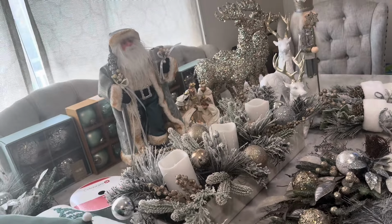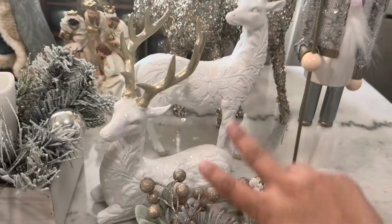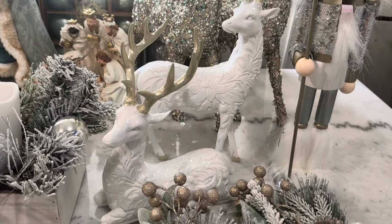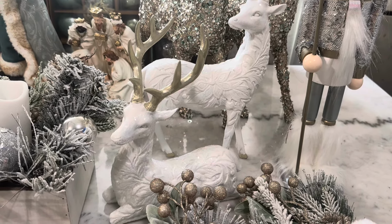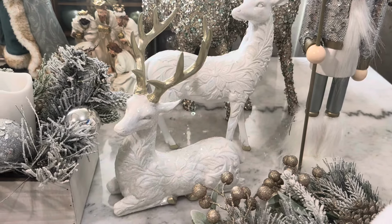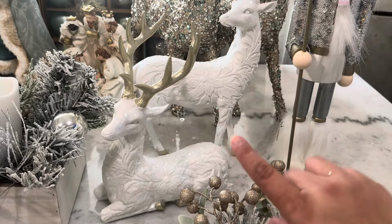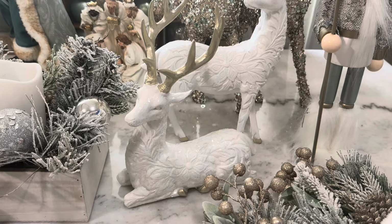Okay, let's move on to Walmart. Last year I bought these two reindeers, the smallest ones. I love the color. They're white and champagne. So I have a thing with reindeers. I have a lot of reindeers, to be honest, but I love reindeers, so I always have to get them. Each year they come with new ones and I'm like, okay, I have to get it. So last year I went to Walmart and I saw these two here. I'm like, no, I have to take this home. So yep, they were from Walmart.